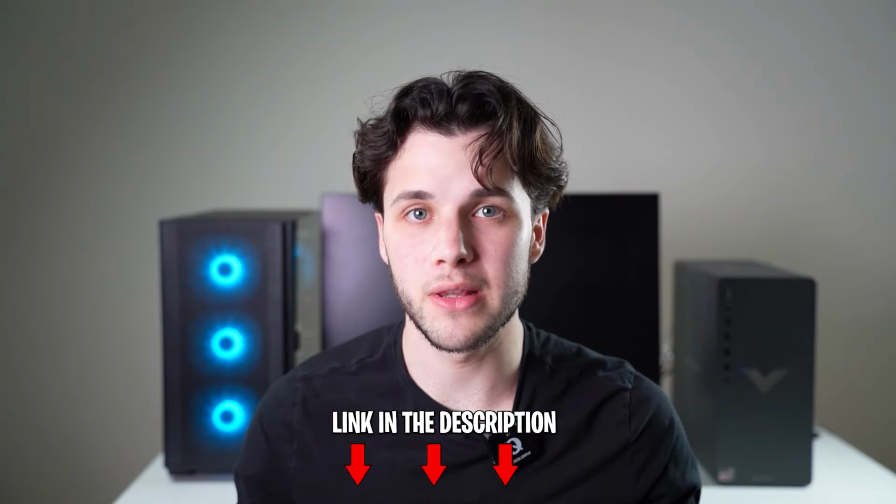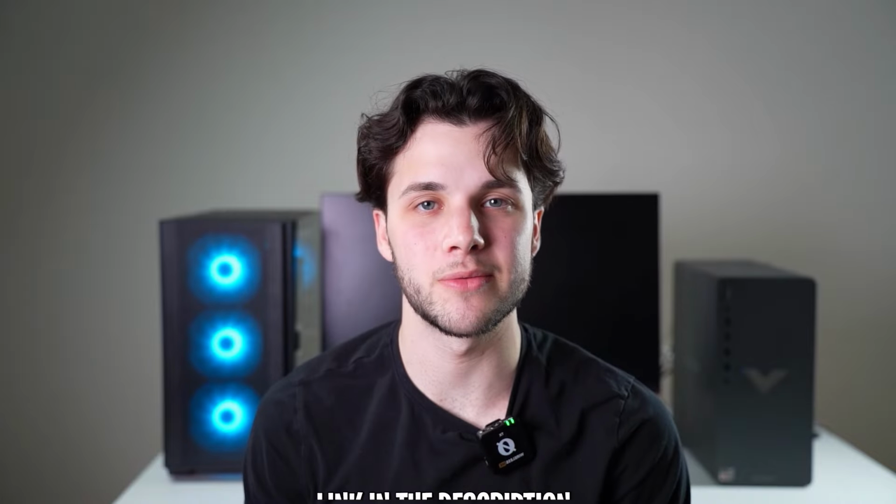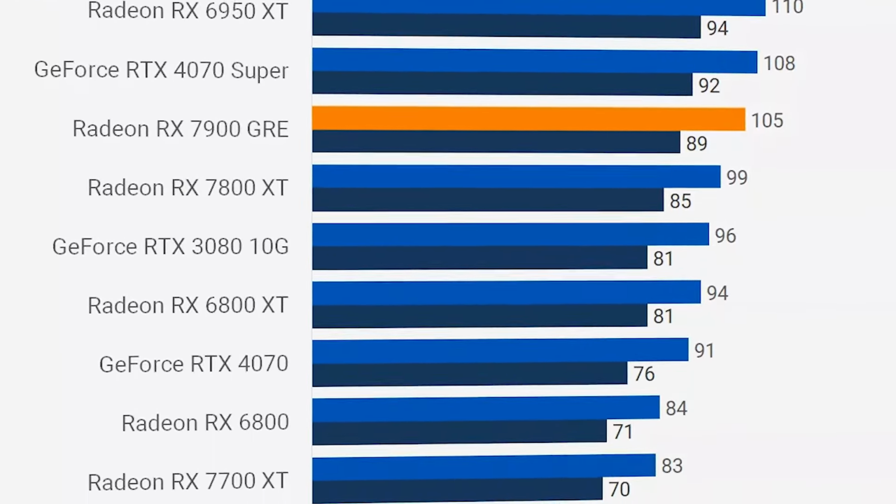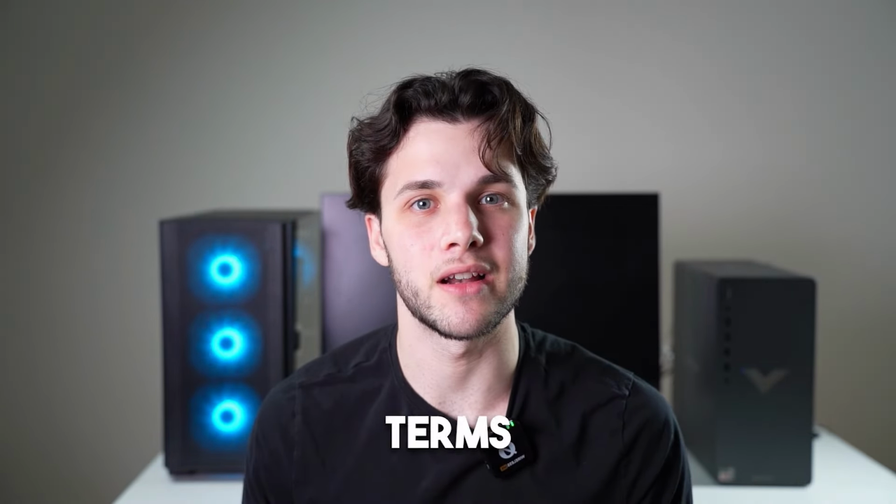The link to all of these PCs will be down below in the video description, and I will also show you the level of performance that you can expect with each system. That way, if you end up buying one of these PCs, you know what to expect in terms of performance.